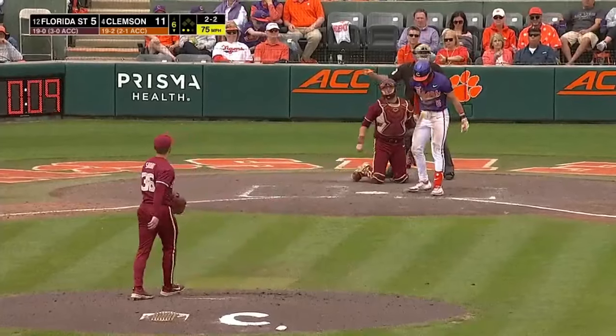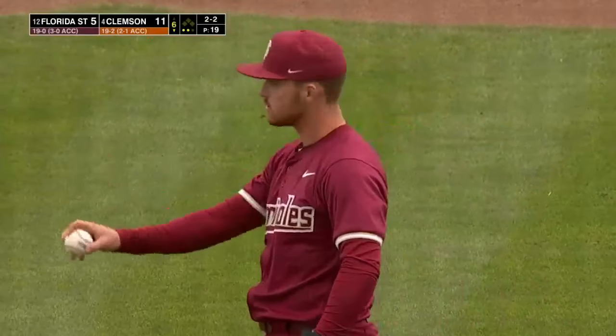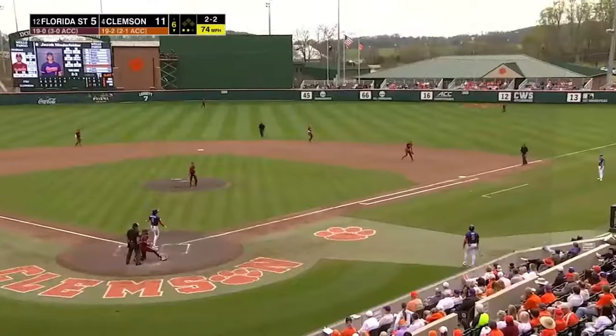Off speed. Nothing happening in the Clemson bullpen, so we should see Darden for a 7th inning. Yeah, why not? I mean, he's throwing strikes. 2-2 to the Clemson first baseman.